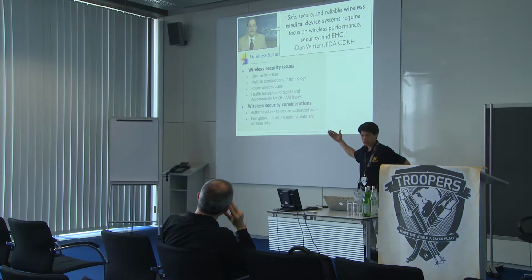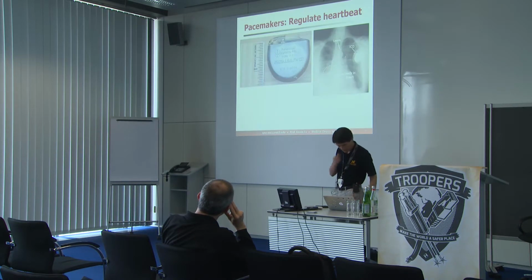And then they talk about what they expect to see from manufacturers when they're putting their device through what's called the 510(k) clearance process. This is a regulatory pathway to get permission to market a device, and every country has something fairly similar. But back to pacemakers.